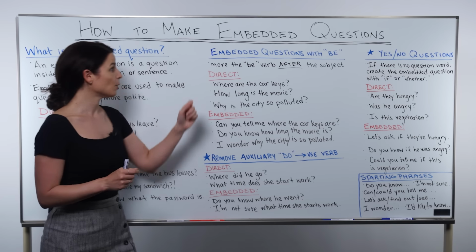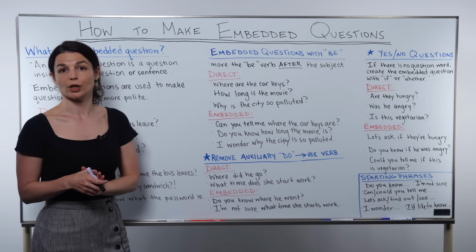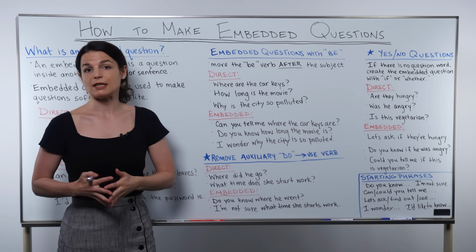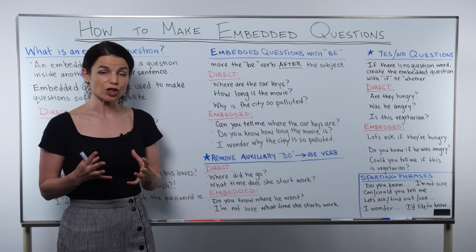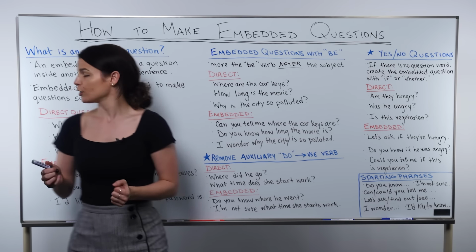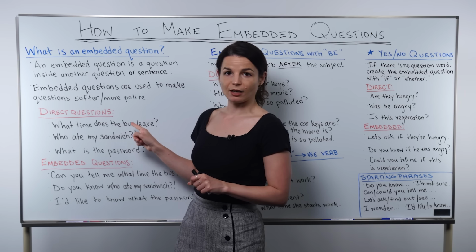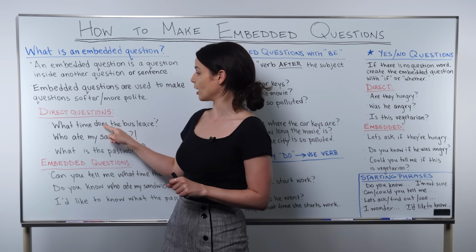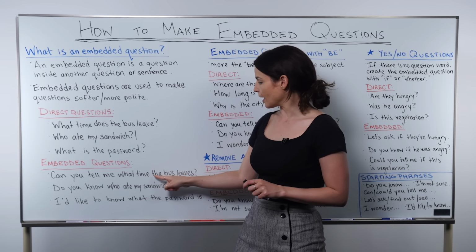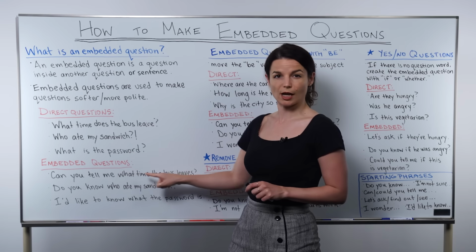Okay, great. So this is our first point about embedded questions that use be. Now, let's take a look at another thing we need to consider. That's when our question uses the auxiliary or helping verb do. So we saw an example of this here. What time does the bus leave? Here's our auxiliary does. We changed this to, can you tell me what time the bus leaves? So in this part, you might notice there's no does, right?